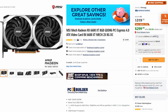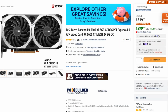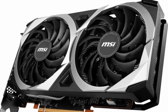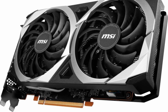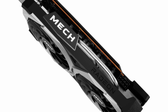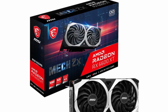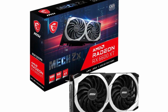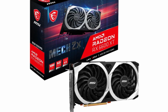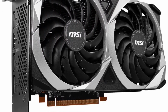Then for the GPU, or the graphics card, and the most important part of a PC build, we have the MSI Radeon RX 6600 XT. This is definitely the best GPU out there for 1080p at this price point. Now, if you really need more storage and you want to keep the price below 700, you can downgrade the GPU to the 6600 and then upgrade the storage, but I do recommend you keeping the 6600 XT and upgrading the storage down the line, because if you want to upgrade from the 6600 to the 6600 XT, it's going to be much more expensive than upgrading just the storage.